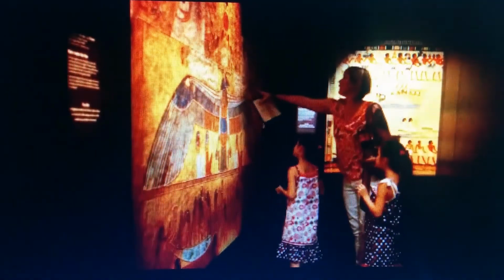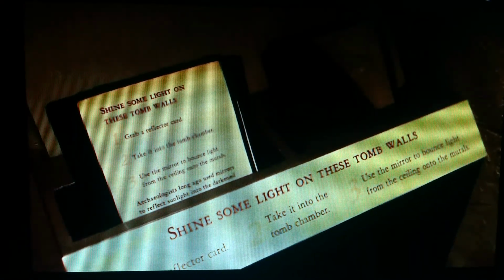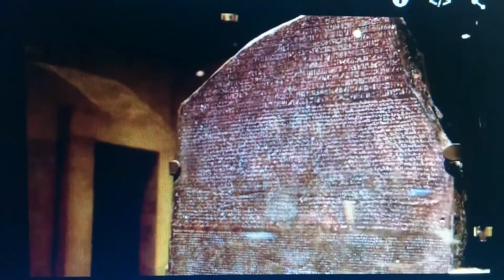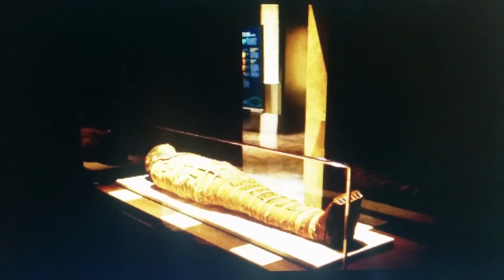There's a lot of hands-on exhibits in this Lost Egypt exhibition, including mirrors that you can walk into, an actual recreation of a tomb with tomb art, and you can use the mirror to reflect the light like early archaeologists would have done to see inside. There's also a dig pit, a replica of the Rosetta Stone, and you can even try to put together some pottery. But the highlight of the exhibit is a 2,000-year-old mummy named Annie, short for Anonymous.